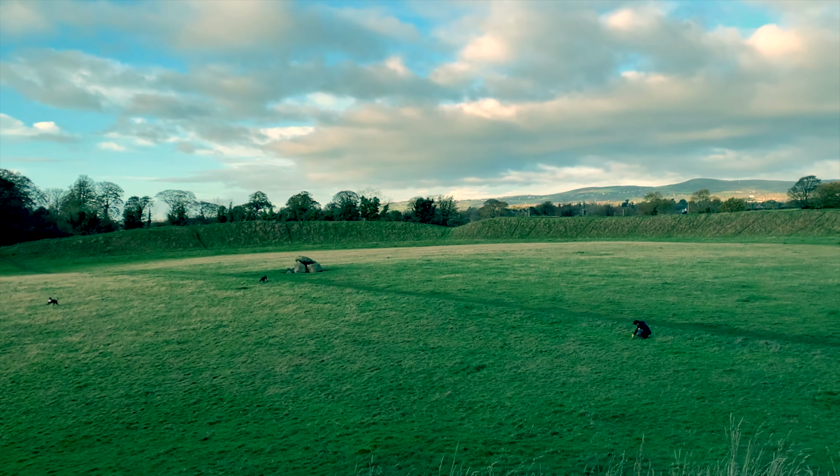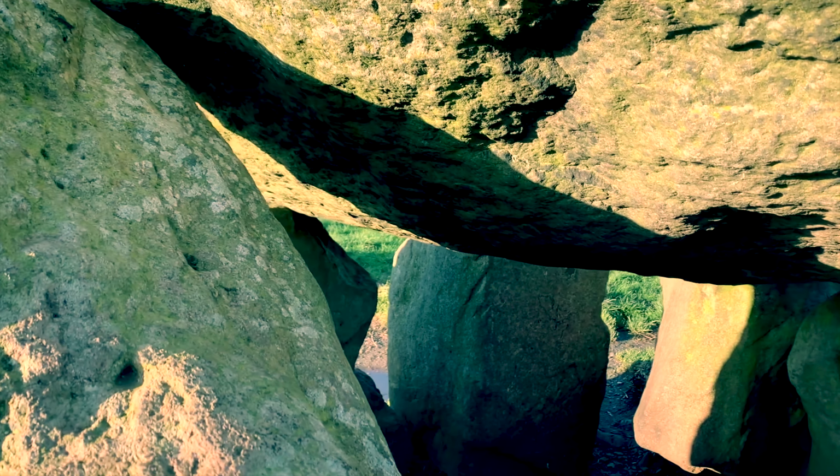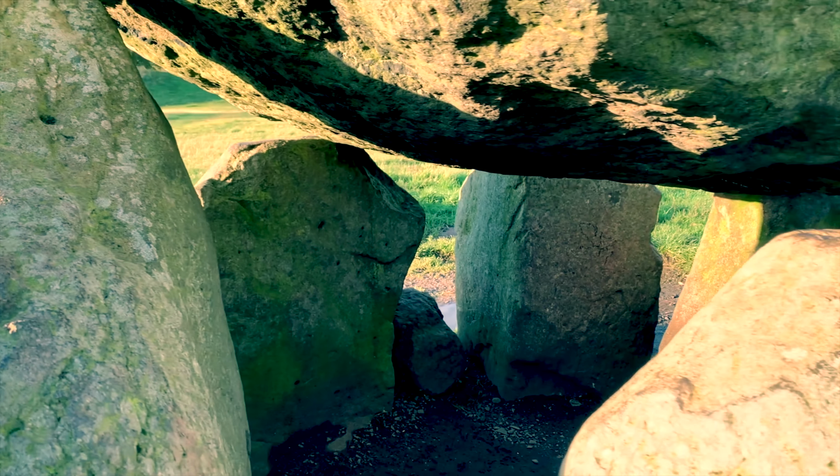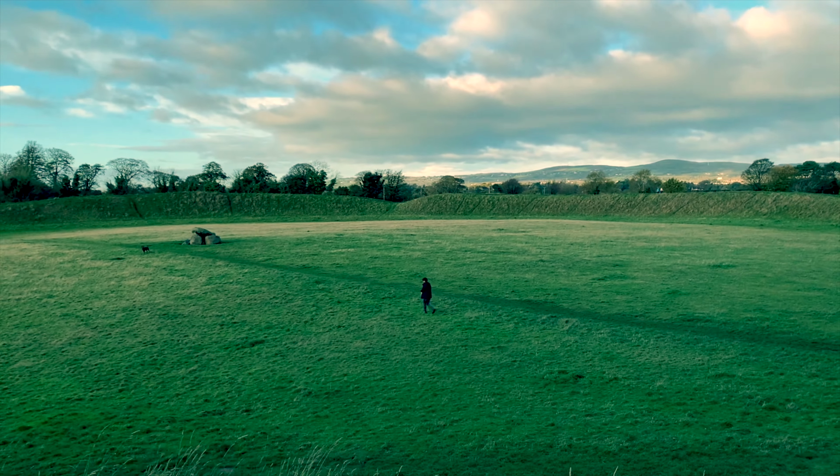So I guess we can only imagine the importance of this site in ancient times, which after all must have been a serious feat of engineering. Undoubtedly important people were buried here under this stone monument. Who they were, we don't know.